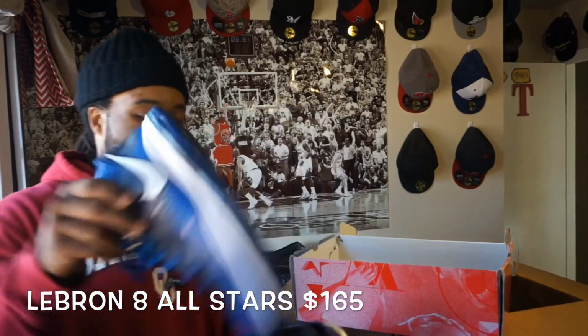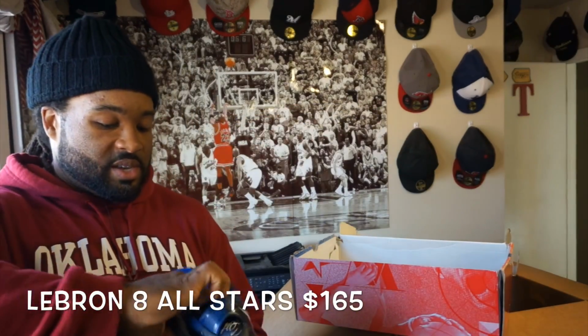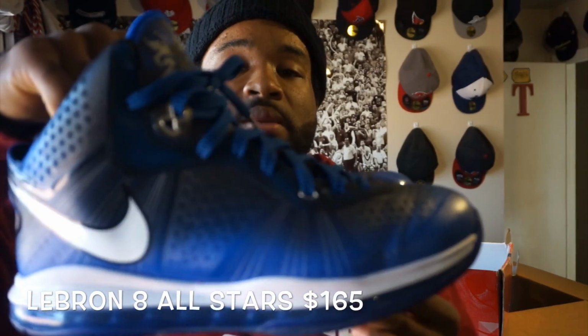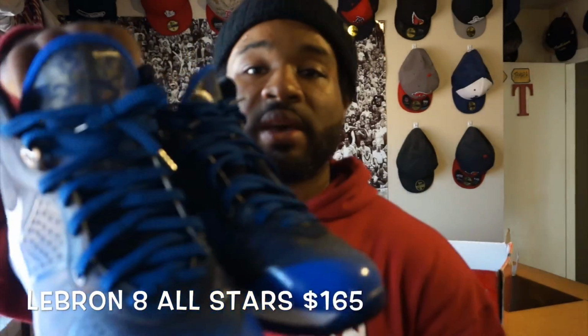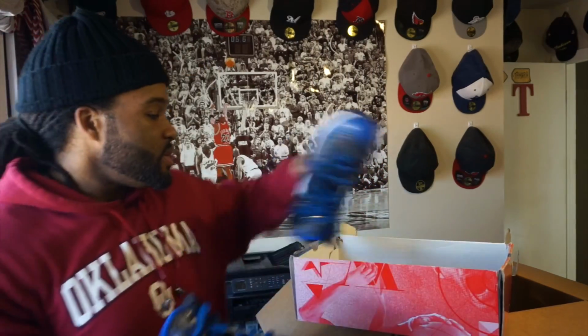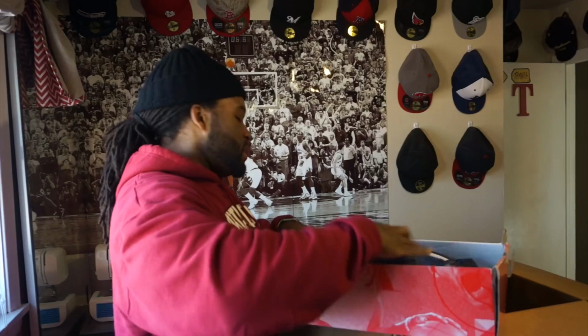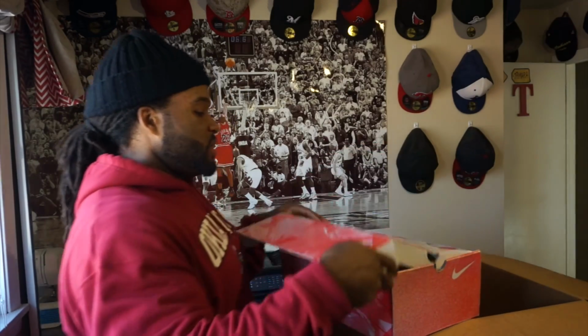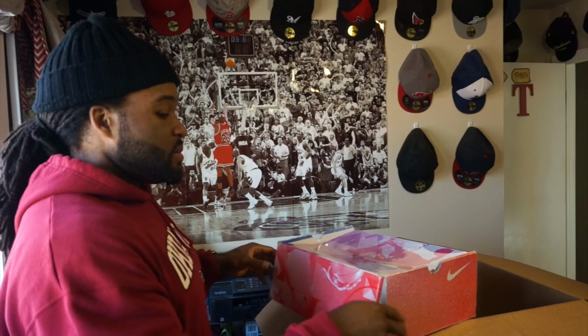Pre-owned, I would say easily 9 out of 10 condition. Insoles still have all the writing on them. Check them out. Size 11. Trying to get some good angles for y'all just to see the bottom and all of that good stuff. The box is a little beat up, a lot beat up, as you can see, but the shoes are not. That is a great pickup, man.